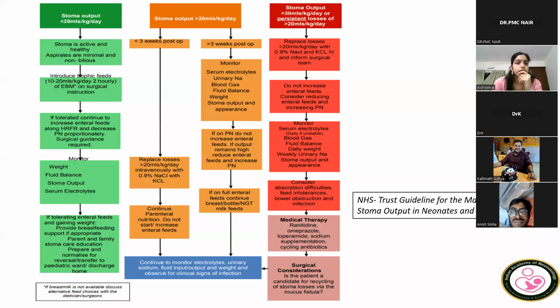Summarizing the same, if the stoma output is less than 20 ml per kg per day, and the stoma is active and healthy and aspirates are minimal and non-bilious, we can start trophic feeds of around 10 to 20 ml per kg per day, every 2 hourly, of expressed breast milk. If tolerated, we can continue to increase the enteral feeds and decrease the parenteral nutrition proportionately.